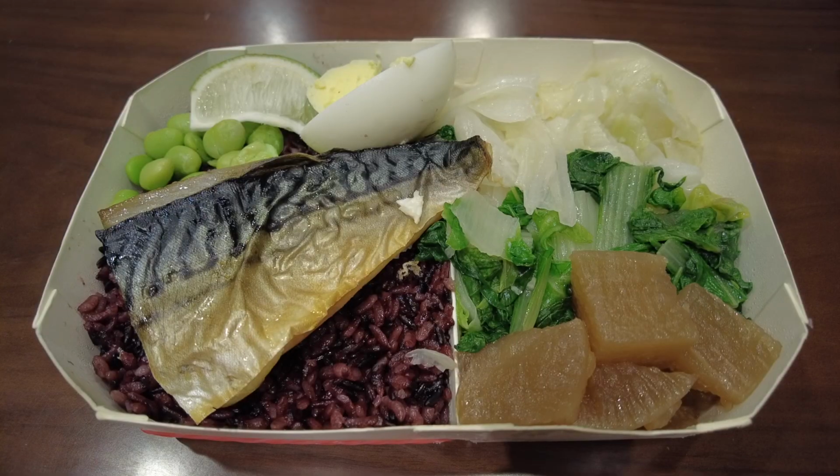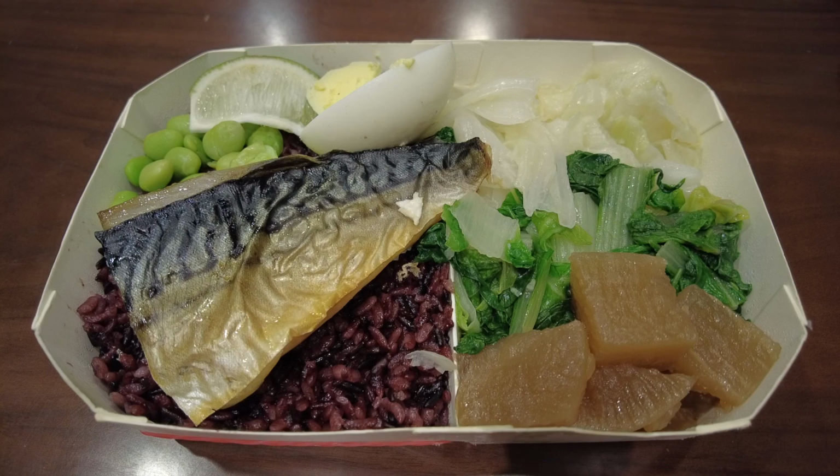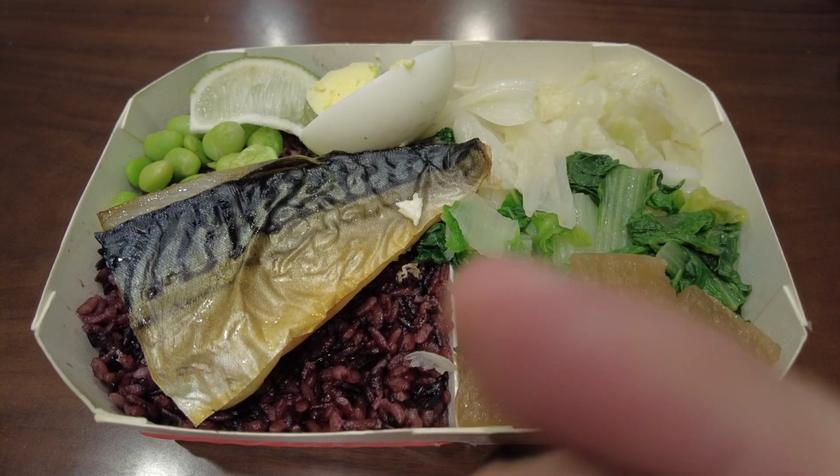So there's one last look at my lunchbox, and I'm gonna head back to my desk now and get that eaten because I've got piles of work today and I need to hurry up. So let's eat this bad boy and get on with me work. The vegetables are pretty oily. I'm not a fan of really oily vegetables, but I'll probably try and eat that anyway.